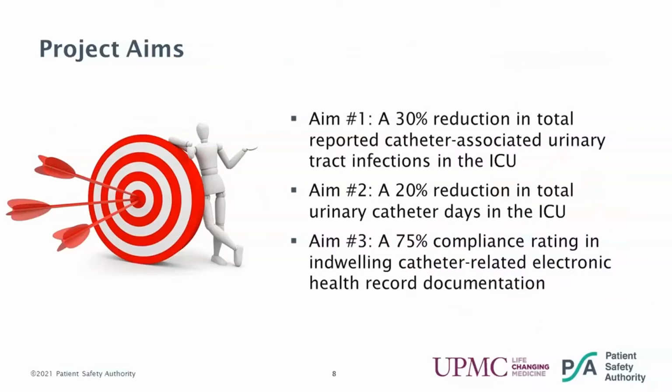The first and primary goal, as we discussed earlier, was to really reduce the total reported catheter-associated urinary tract infections in the ICU. The second thing we wanted to do, because we noticed this was a little bit higher for us as well, was to reduce the total number of urinary catheter days in the ICU. And the other thing that we noticed that we thought was contributing to some of our higher rates dealt with more of compliance and documentation. So we decided to make the ultimate goal to improve compliance and indwelling catheter-related documentation within our EHR.